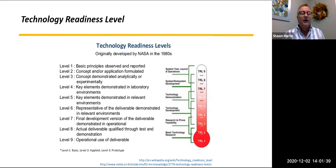This is a slide I lifted out of a Department of Energy's. This is the NASA one-page top-level view of how to define.